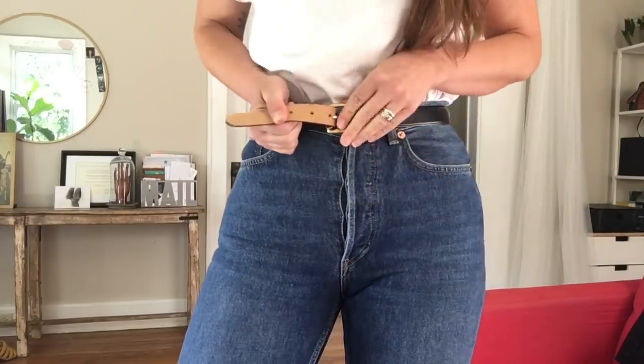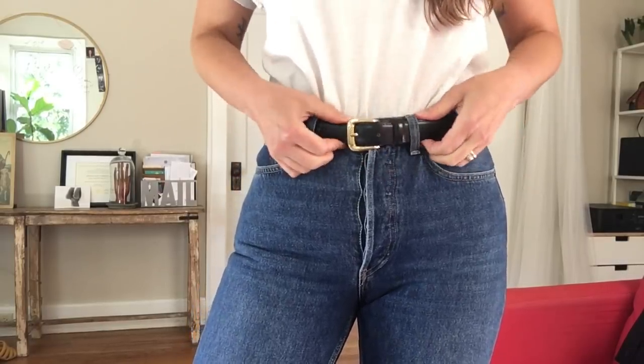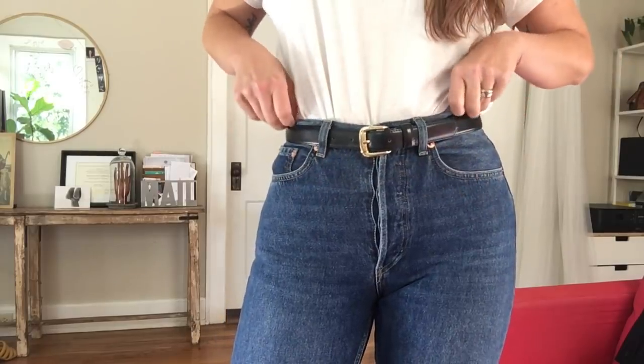Okay, the final bonus piece, the sixth piece that almost won the tie break between the straw leather bag, is a black leather belt with a gold buckle. Here's why I love this piece so much. You can wear it two different ways and it's going to give you a more versatile look.